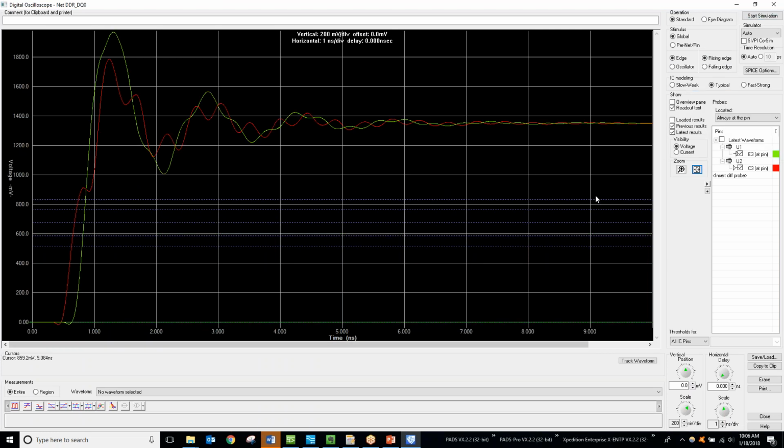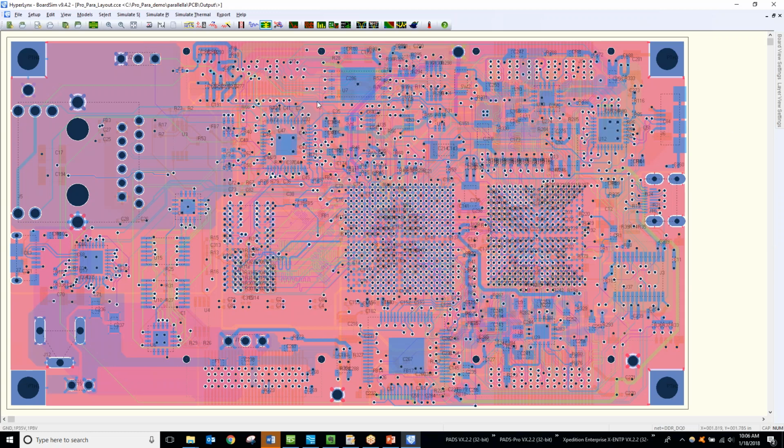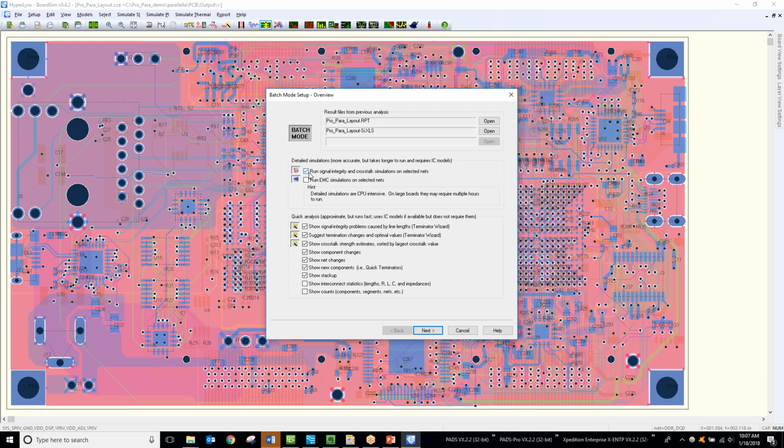So this gives us basically the same results or the same looking results as we did last time. And if there's any issues, we can definitely go ahead and take a look at those. What we can also do, which might be a little bit more powerful in this case, if you don't know where to start on checking for SI issues, we have the ability to run a generic batch simulation. Okay. So what the batch simulation does, there's a lot of information going on in here, but I'll try and make it clear. We can run a signal integrity and crosstalk simulation on selected nets.